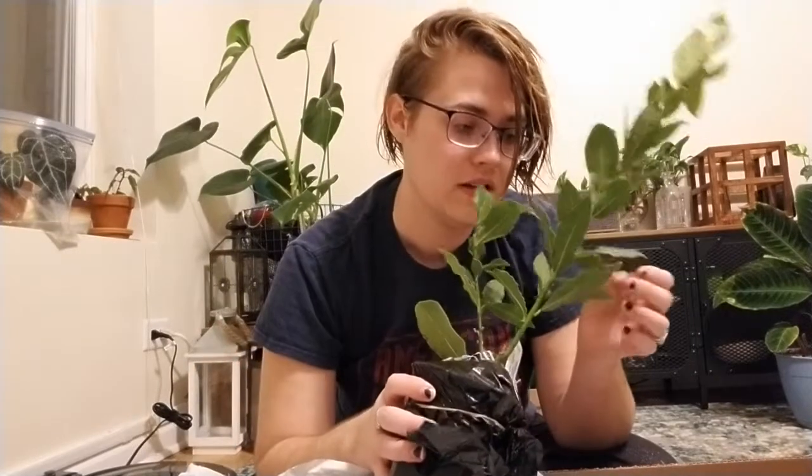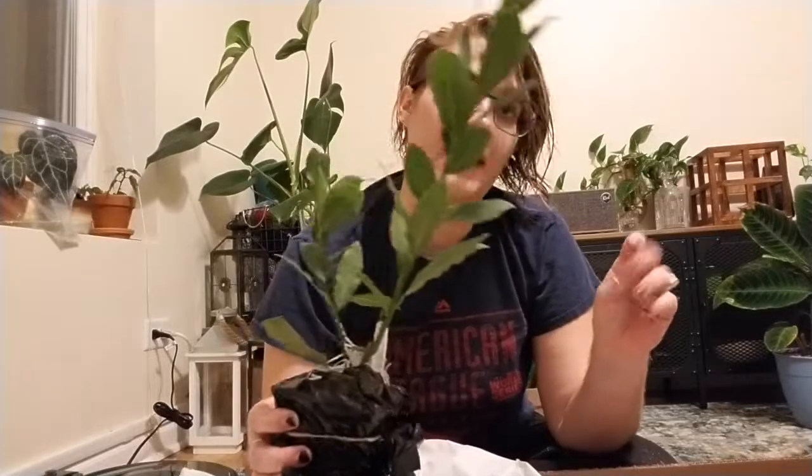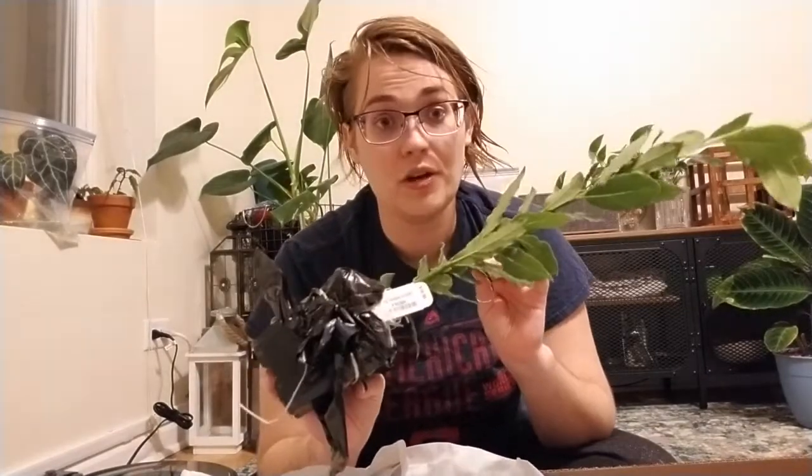I'm gonna double check its care requirements and then put it in my window and give it a big pot and let it do its thing and let it grow and be amazing and become like a small bush or tree. And then I'm gonna cook with it. How cool is that? I love that I have plants that I'm able to cook with.